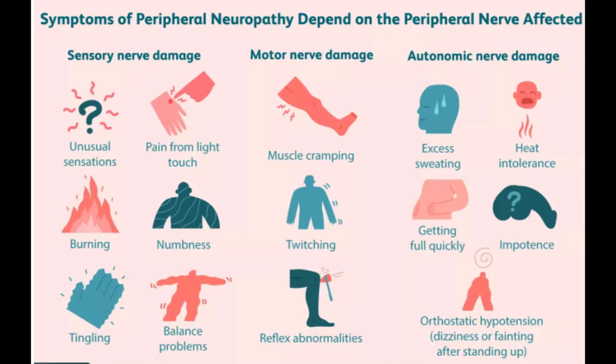If autonomic nerves are affected, signs and symptoms might include heat intolerance, excessive sweating or not being able to sweat, bowel, bladder or digestive problems, and drops in blood pressure causing dizziness or lightheadedness.